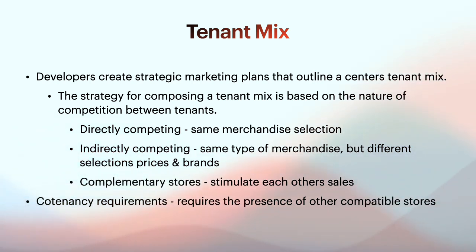The ideal tenant mix is inclusive of indirectly competing stores and complementary stores. Some retailers have co-tenancy requirements that require the presence of other compatible retailers.